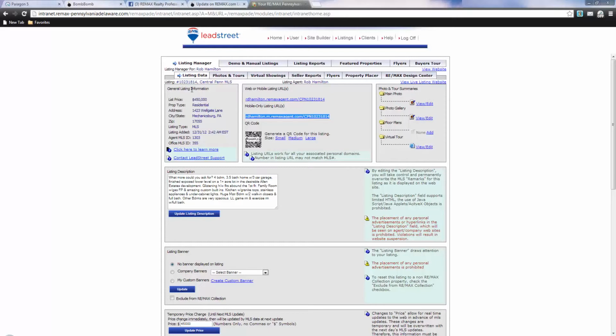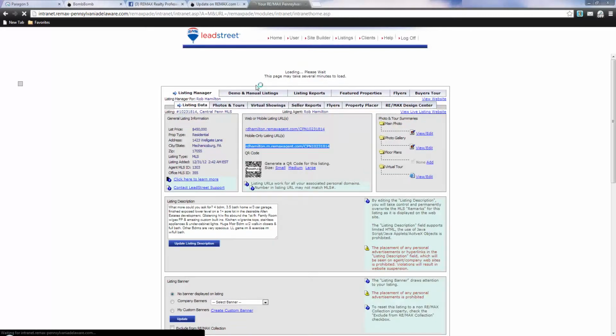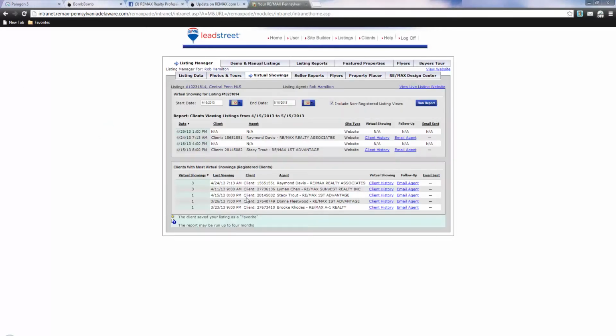It's technically under contract, but what you want to do is you want to go across the top. There's different tabs that go across the top. Virtual showings is a cool thing. It shows you how many times your property has been viewed. They call it a virtual showing. So it's how many times has that property been viewed online as a virtual showing from people. A lot of them are actually from realtors. So Ray Davis, Stacy Trout, Donna Fleetwood, and Brooke Rhodes have all viewed that property online. So it's a kind of a neat report as far as how realtors look at the property.